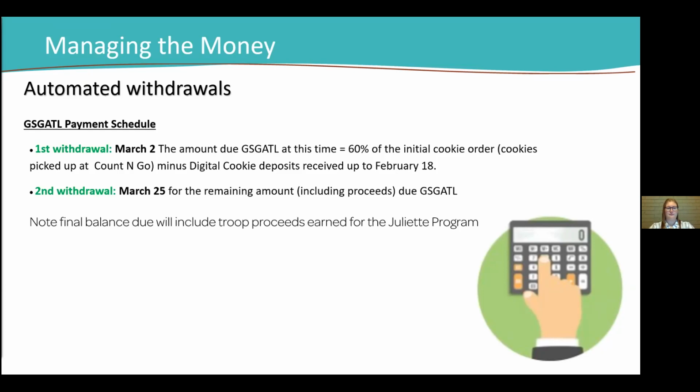Because essentially when those customers are paying through digital, that money is coming through Greater Atlanta, and the sites are automatically crediting your troop with a payment to us. So it's not money you have to collect. It's not money you have to pay us again, because it's already there. So we're taking that into account to make sure we give you a fair withdrawal amount that first time around. And then we'll make the final withdrawal on March 25th to close out the program.